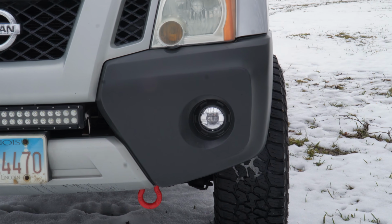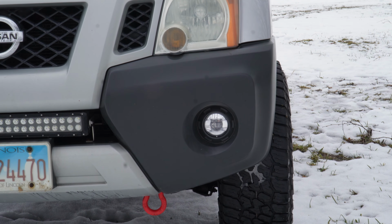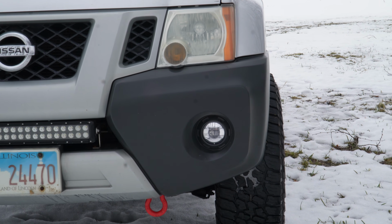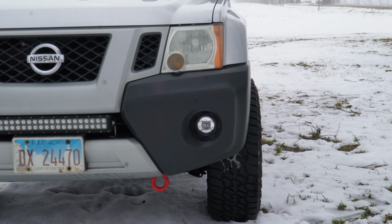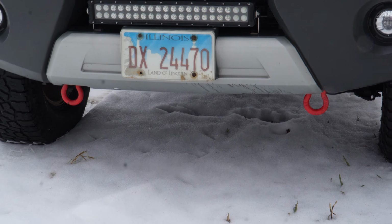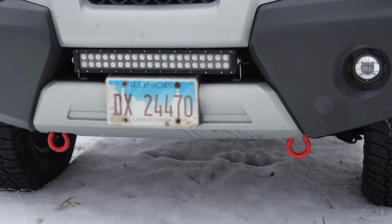And then I upgraded the fog lights on this to LED fog lights that are quite a bit brighter, and they throw a lot wider than the factory fogs that come on here. And then just a couple random things: you'll see a couple of tow hooks at the bottom that we painted red just to stick out a little bit.